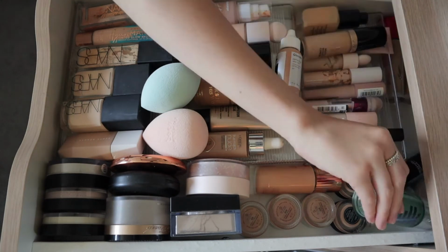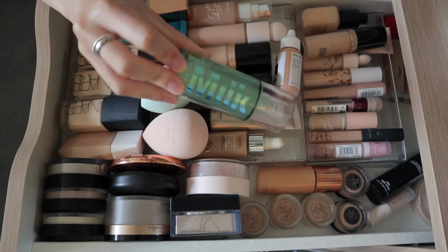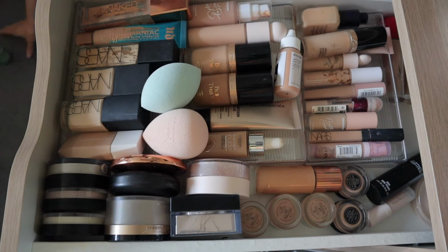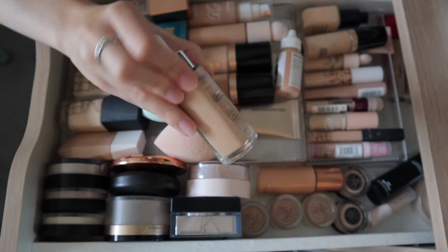So for this look, I'm definitely going to go in with my Milk Makeup Hydro Grip primer. So set that to the side. And for base, I'm not really sure. I want something that evens my skin tone and that matches me because all these NARS are a bit too light at the moment. But I don't want it to be heavy. I want it to be quite fresh. I think a bit of L'Oreal True Match Nude Tinted Serum will be perfect.